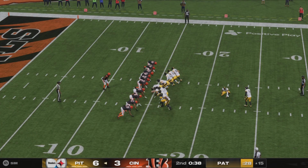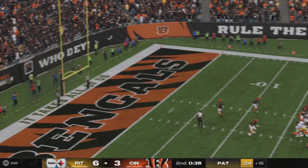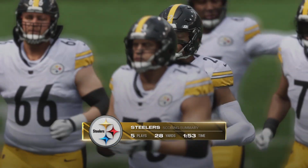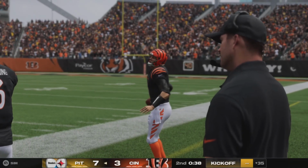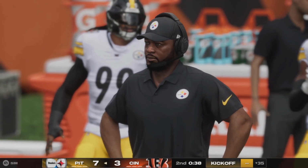Chris Boswell now for the extra point. And this is up and good to make it 7-3. 5 plays there on that drive. And it was finished off by a George Pickens touchdown grab.